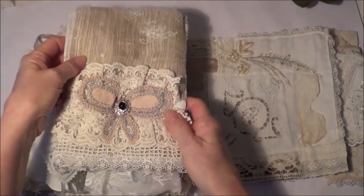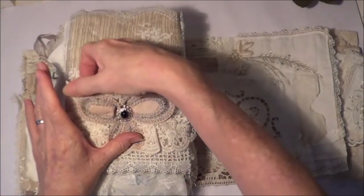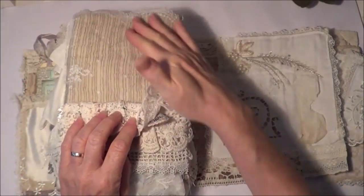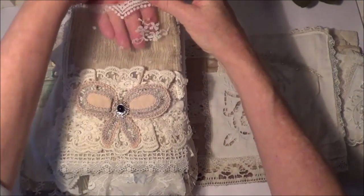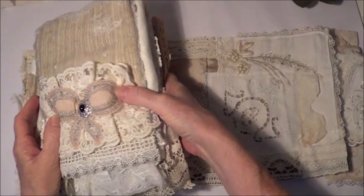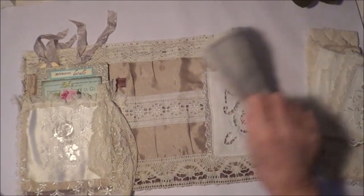Oh, okay, this is that beautiful antique bow with the laces, and is that a pocket? No, it's not a pocket. But I can still decorate there. Although I could use that as a pocket. And that's the inside of the cover so far, and I can add to that. That's all.